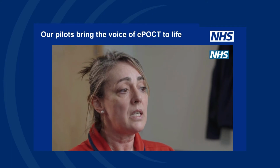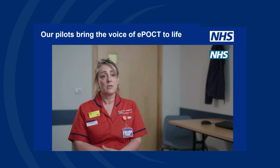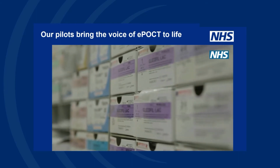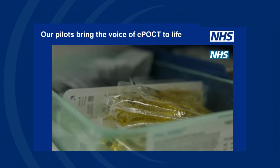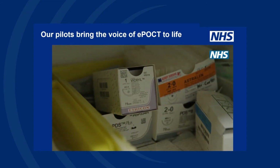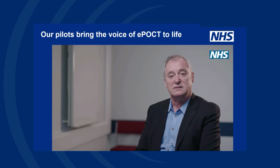If there is an incident raised about some equipment or something that is used on patients, we can also trace exactly on the list, on the day, who used it. We will know exactly what we've done for each patient, what we've used for each patient, which means that if anything does go wrong, we can find out what batch number, etc., and issue a call out to the NHS to say, keep an eye on this.